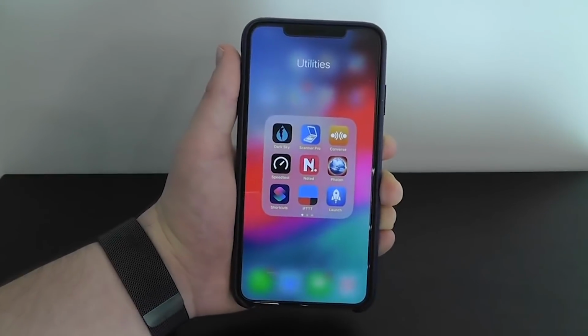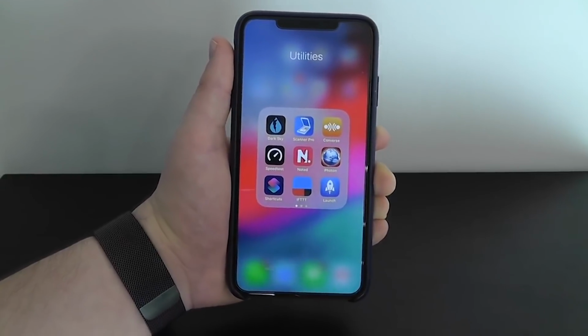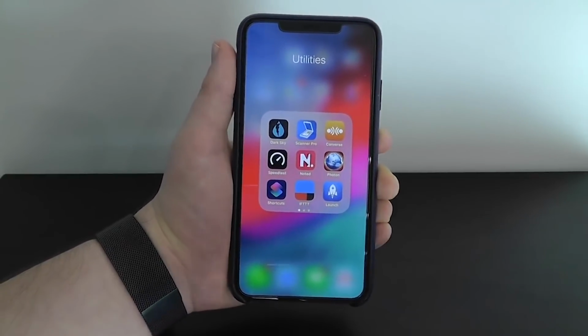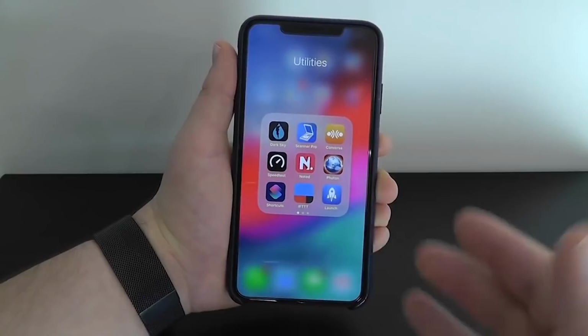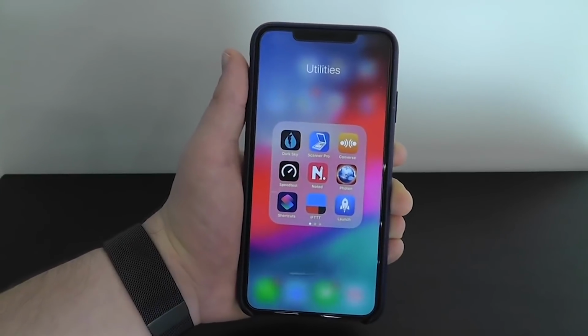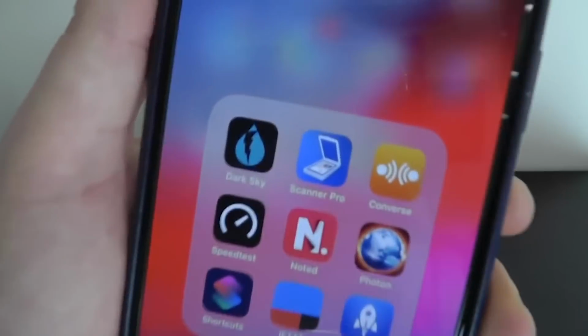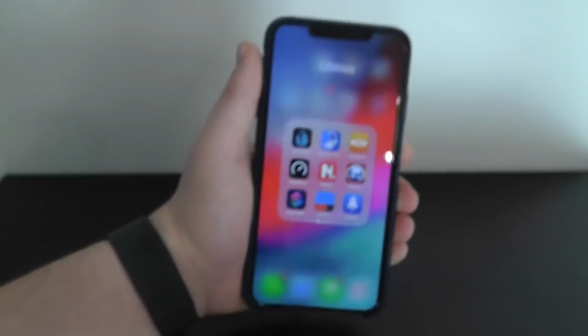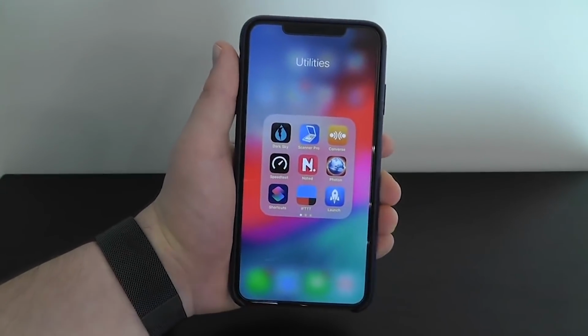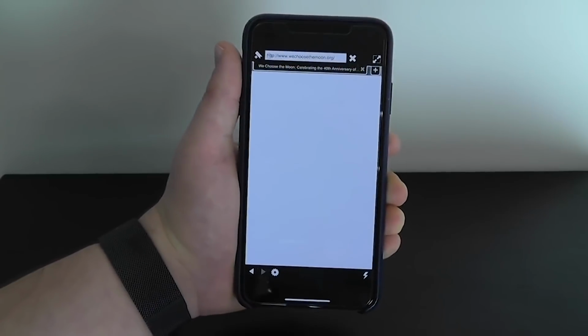Now, the next app we're going to show you is incredible. If you've ever had any problems viewing a website that's in Flash, or interactive online websites that use Adobe Flash. Not as many use that anymore. This used to be more of a problem in the past, but this is a great way to get around it. It's called Photon Browser, and this allows you to access Flash websites from your browser. So let's take a look at this example.